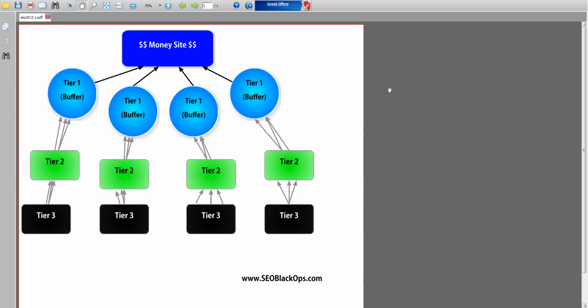Now, what you're looking at here is multiple tiered linking, and I'm going to show you how I'm doing this, and I'm going to show you the software that I'm using to pull this off.